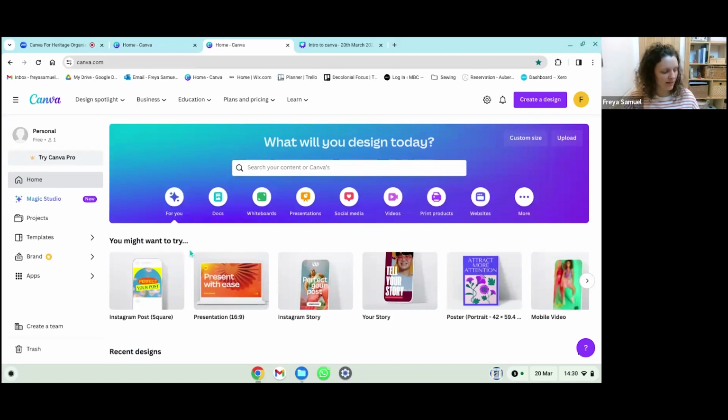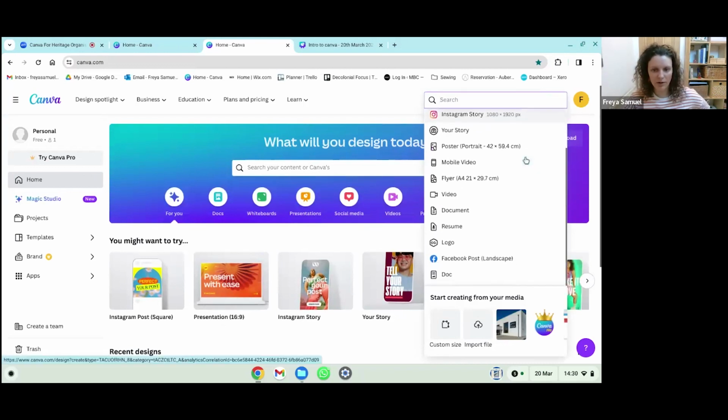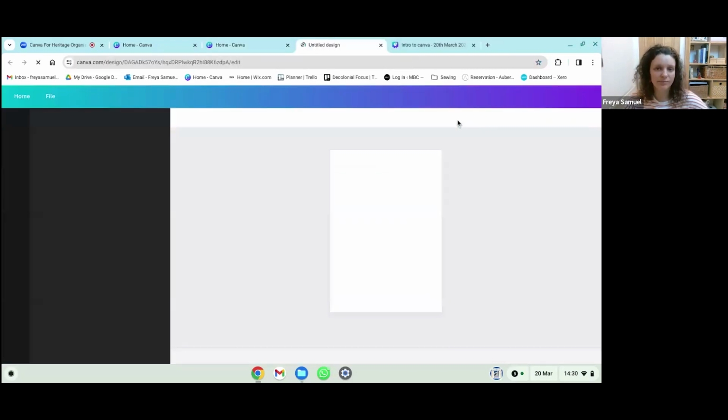So for our next example, we're going to be looking at creating a poster. So again, going to the top right of the screen. And I know that I want to create a poster, so I'll have a little browse and it does come up as an example there, but it's also saying that it's a very large portrait poster. If I know that I wanted to create an A4 poster, you can just go ahead and type in A4 document portrait and we can go with that. So either using that or using the preset version of poster.